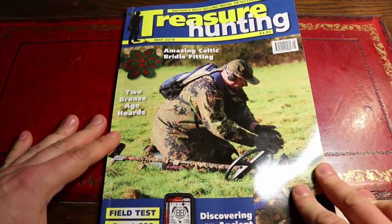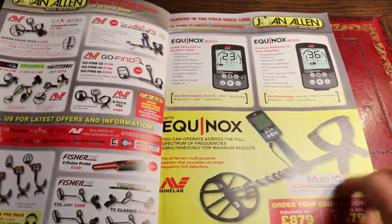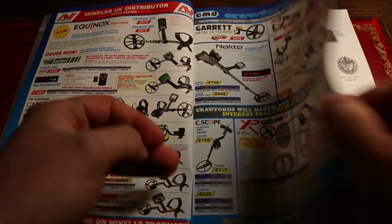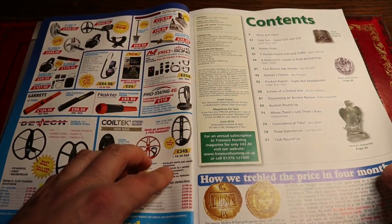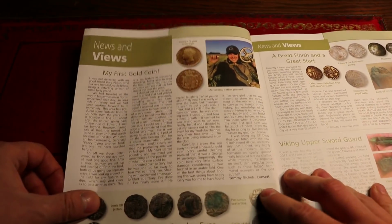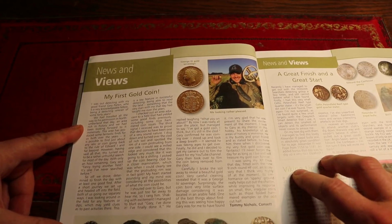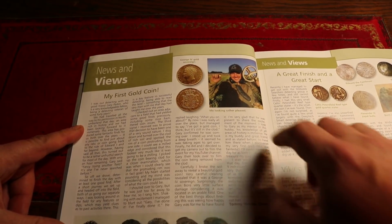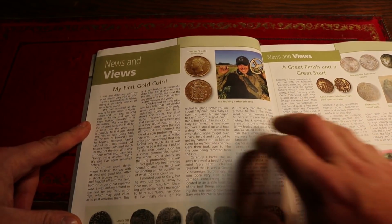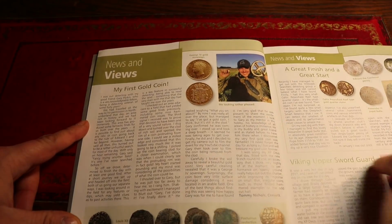I do like this magazine, it's rather good. Treasure Hunting Magazine. Great stuff. Love reading this. Great. Only the best detectorists get this magazine. What the hell? Who's that handsome devil? I'm gonna have to read this. It's all about his gold coin and that. Superb. Absolutely superb. Tommy Turbo, what a legend.